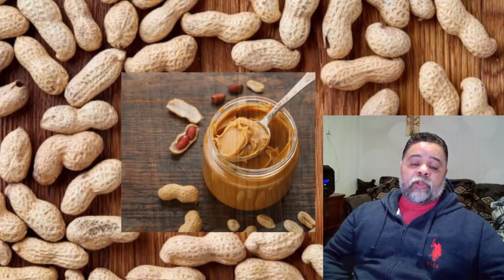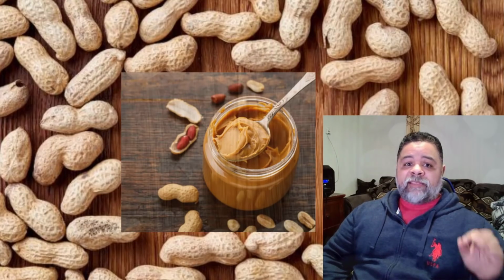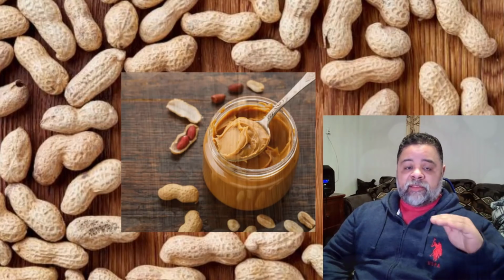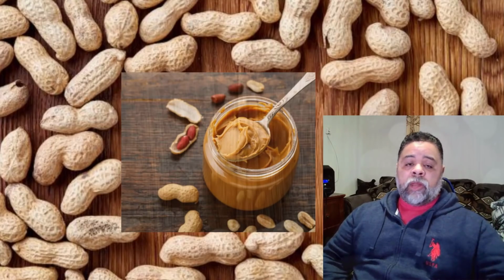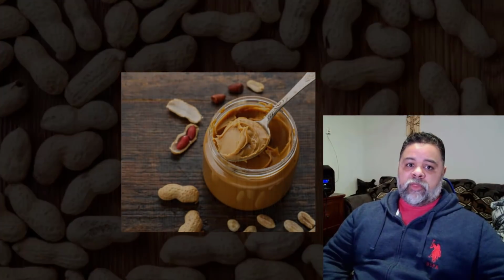Now, people tell me about storing peanut butter. I've heard it several times that storing peanut butter long term is no good because the oil in it goes rancid. In my experience, as long as that seal on that peanut butter container is still sealed and still good, that peanut butter will last you a long time. Right now, we're working off of a jar of peanut butter that is from 2018. Absolutely nothing wrong with it.